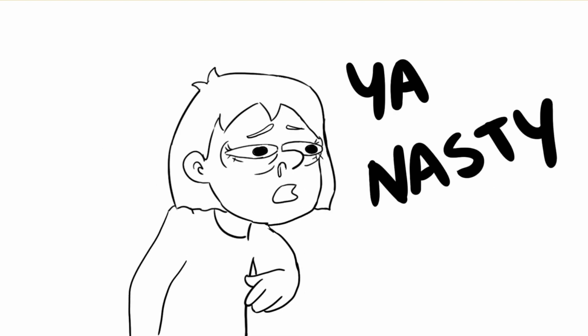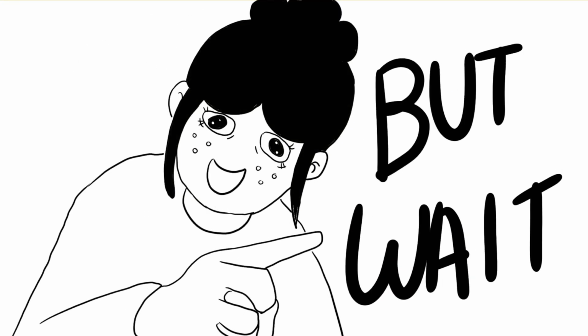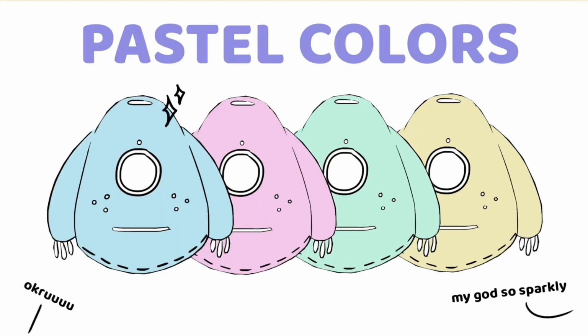So there you have it. You no longer have to worry about suffering from allergies or leaving your pets alone. They now have a little companion that they can play with and love. But wait! Not only can you get all these super duper functions, but you can also get your robo in... pastel colors! So go out and get your very own robo now.